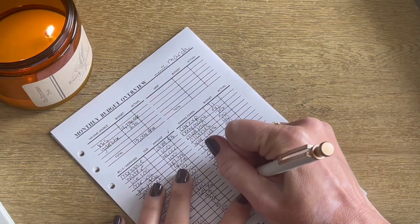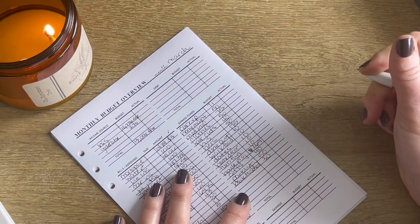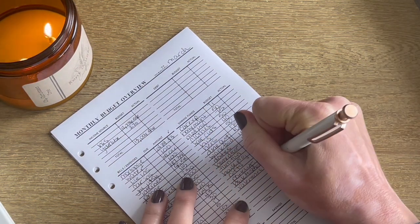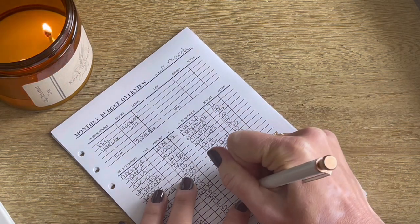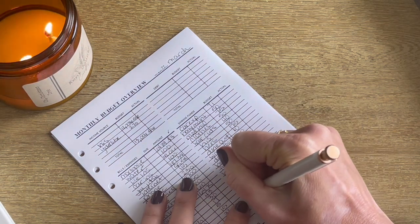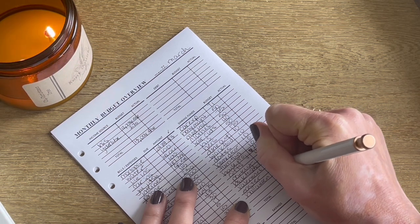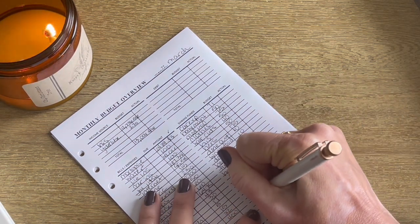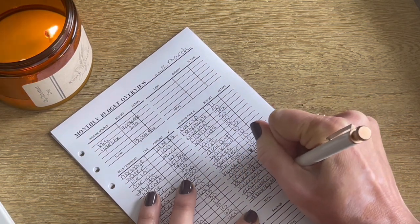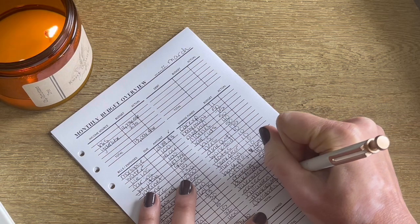Back to school is up next, and it's getting $30 this month. And then our little holidays: Valentine's gets $5, Easter gets $7, Halloween gets $12, Thanksgiving gets $25, and then Christmas gets $275.